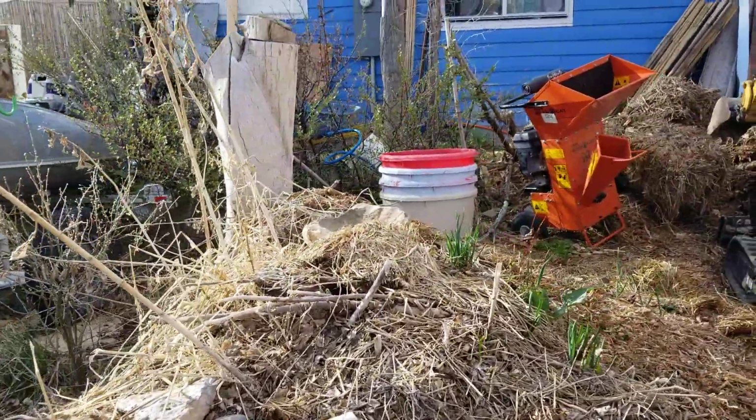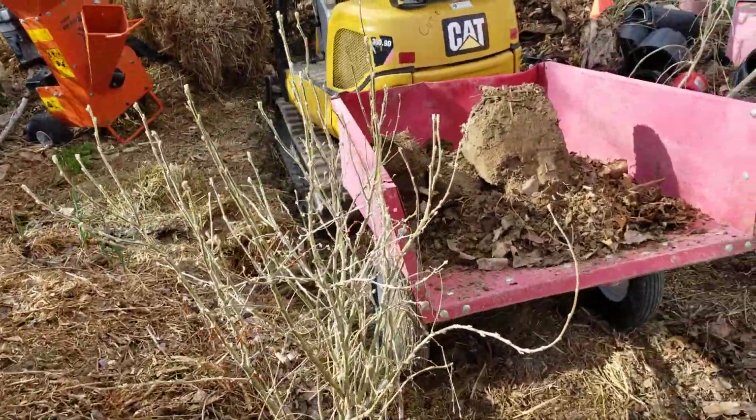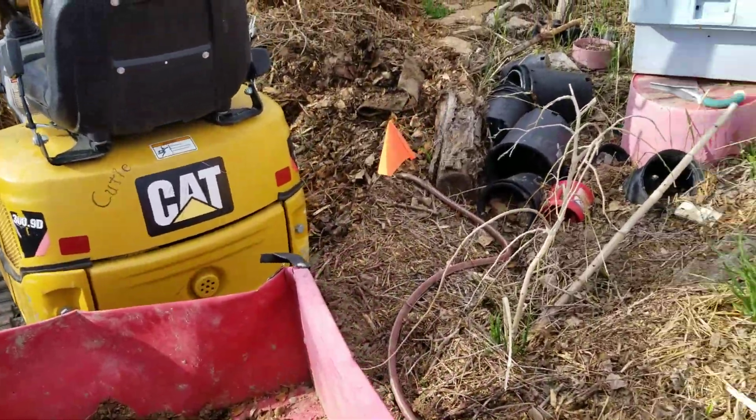And that's cotton Easter over there. That was already here, so I replanted a little bit of it here and there. Birds seem to like it.